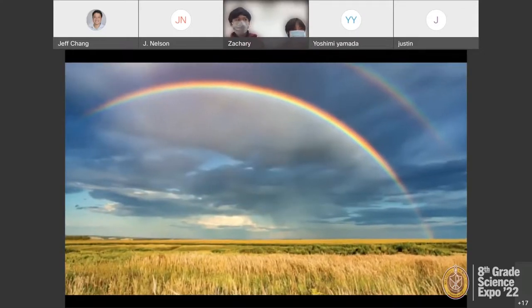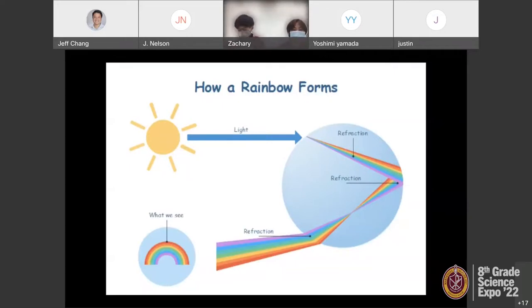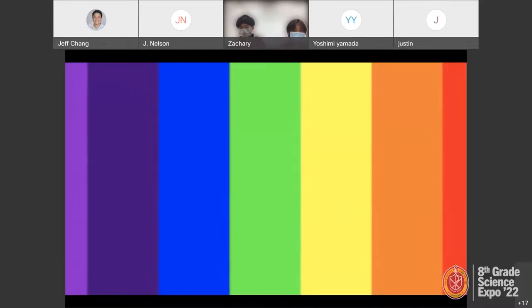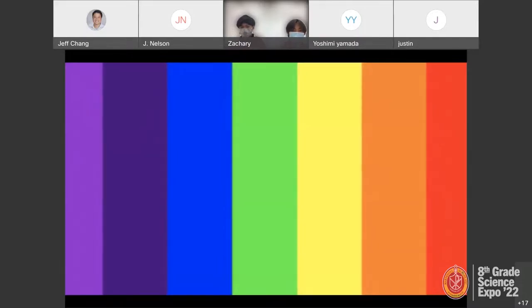What is a rainbow? In our studies, we found that rainbows are an optical illusion created because of the process of light reflection and light refraction. Light reflection is when sun rays hit water droplets, projecting an optical illusion, or in a human's eyes, colors. A rainbow can form in 7 different colors consisting of red, orange, yellow, green, blue, indigo, and violet.